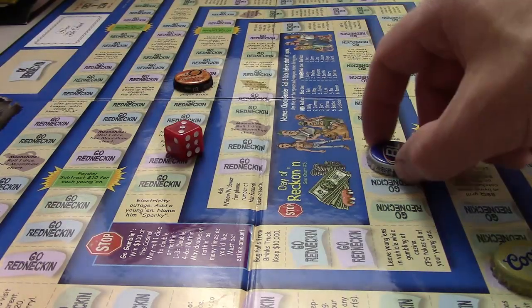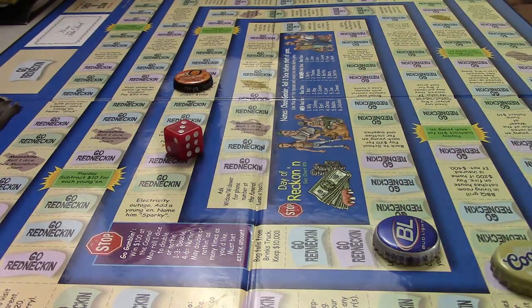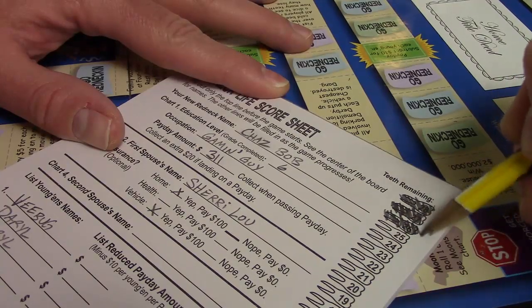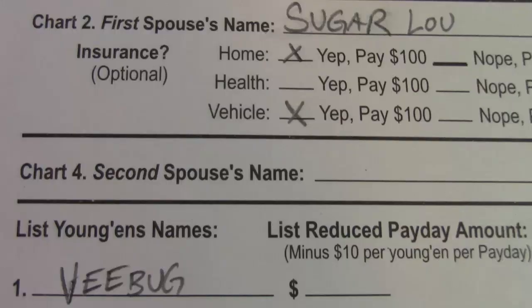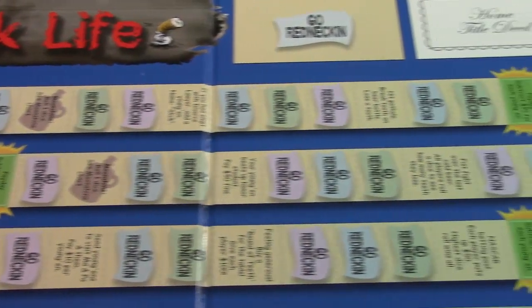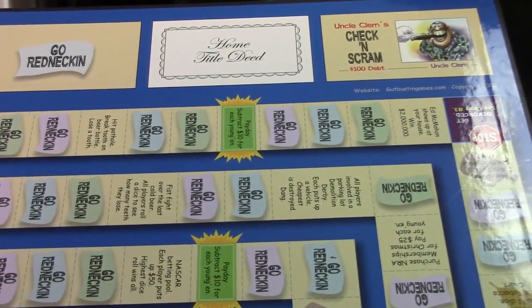In the award-winning game of Redneck Life, players traverse a winding snake-like path that represents their journey through life. Each player starts the game with 28 teeth and no money. Players roll dice to traverse along the game board, landing on spaces and taking cards that will cause them to gain or lose money and or gain or lose teeth. Players will also accumulate vehicles, houses, spouses, and young'uns along the way. Upon reaching the end of the path, the player with the most teeth remaining is declared the winner.